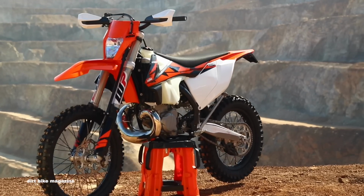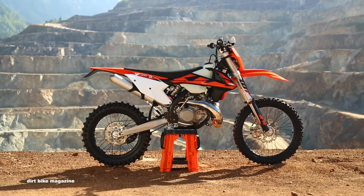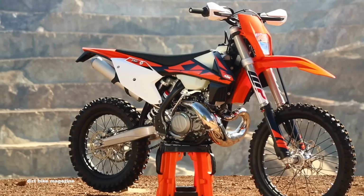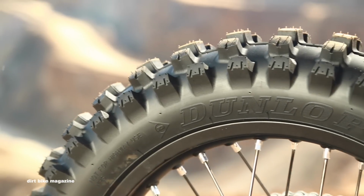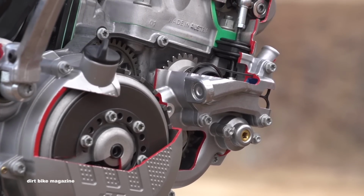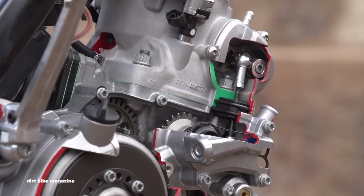I'm Mark Tilley from Dirtbike Magazine, and as you can see, we're getting our first chance to ride the 2018 KTM 250 XCW with TPI. You might be asking, what's TPI? Well, we're gonna tell you. Transfer port injection. Yes, that's right, a patented TPI fuel injection system on the 2018 KTM 250 XCW two-stroke.